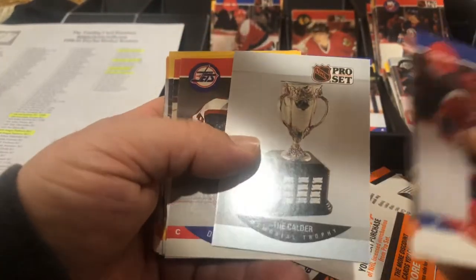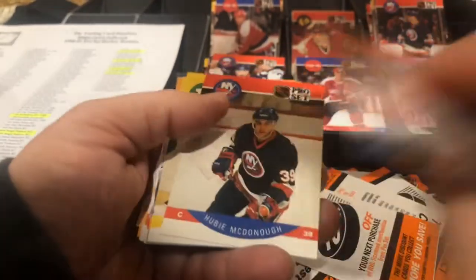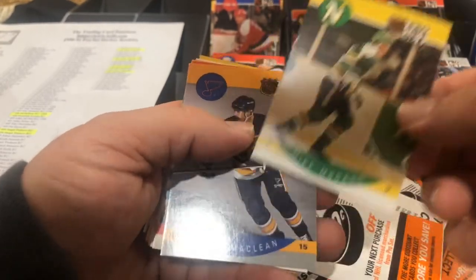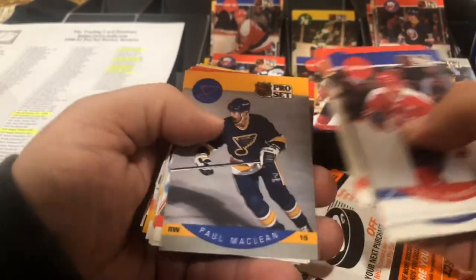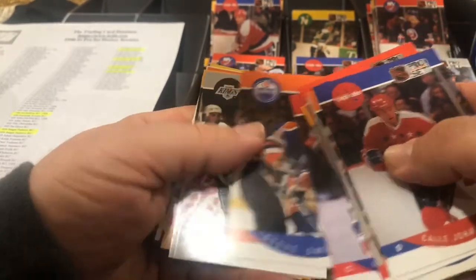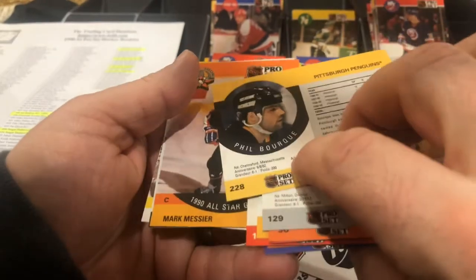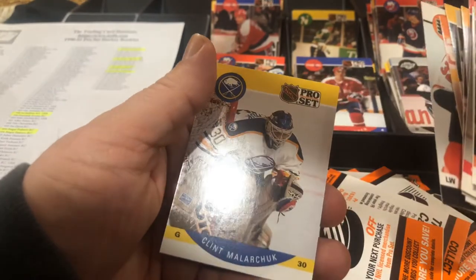The Calder. Dale Hawerchuk. Ooh, there's Mike Modano. We pulled two of the four rookies in this series. Bernie Nicholls. Steve Smith. John Tonelli. Phil Housley. I didn't know Ray Bourque had a brother. Mark Messier. Murray Craven. And Clint Malarchuk.